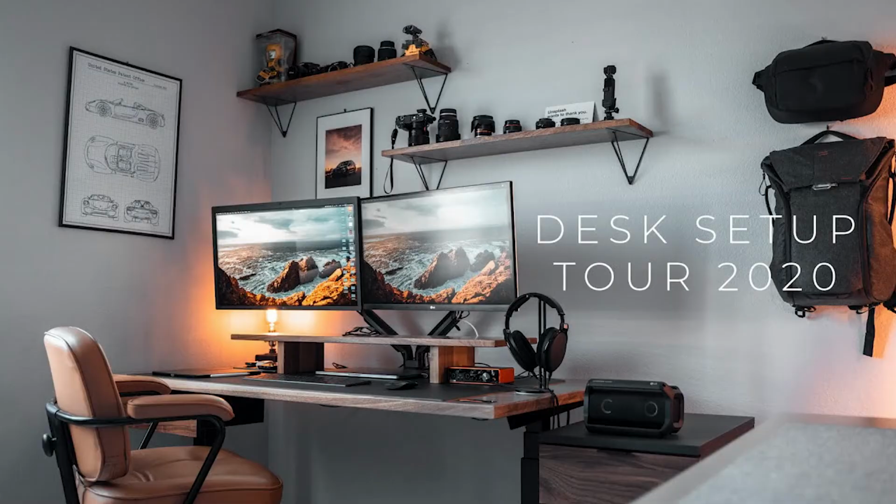And if you want to do other things with the space, you can. I've seen some people put a mini shelf underneath their monitor to have more storage space, so that's another option. So it really just gives you more opportunity to work around your desk setup with limited space.